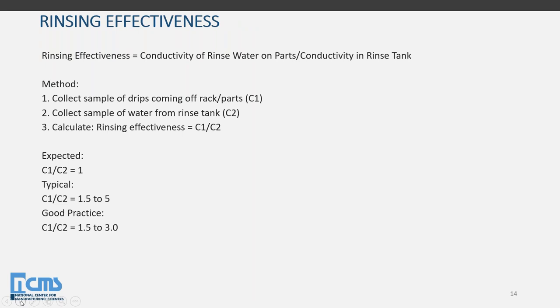An important concept that we developed during the grant and we use in the rinsing manual is rinsing effectiveness, and it's defined here. We know that parts need to be as chemical-free as possible after rinsing, and we just looked at the recommended limits for conductivity in the last slide. Although they're helpful, they don't directly indicate how clean the parts are after rinsing, and this is important. The conductivity of the rinse tank water, which everyone has been paying attention to, is not as important as the conductivity of the water remaining on the parts after rinsing. I'll try to explain that better.